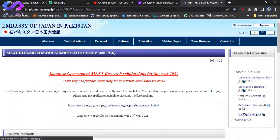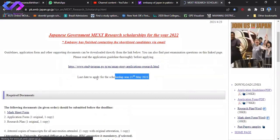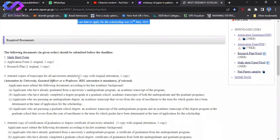You can see here, just by clicking here, I can see the last date of the previous year when we had to send the documents. I also sent the documents before that deadline, but unfortunately I was not selected, though I am selected in university track. So I still know how to submit the documents and what the requirements are.